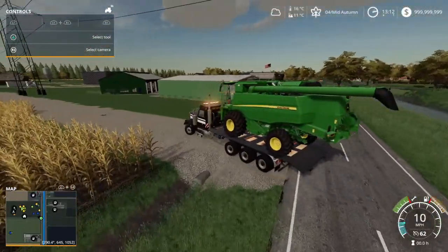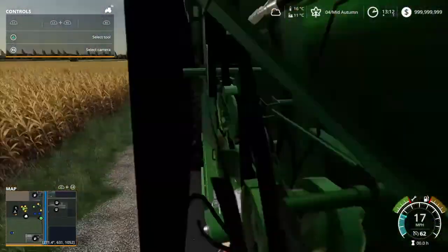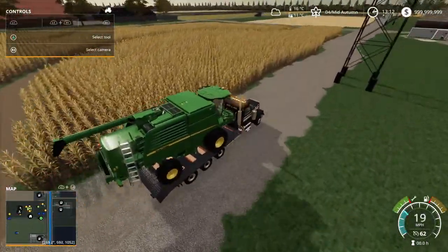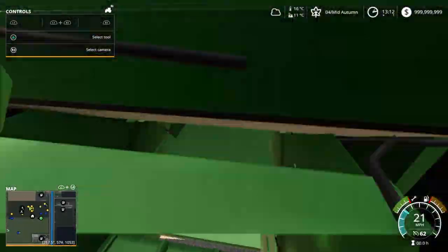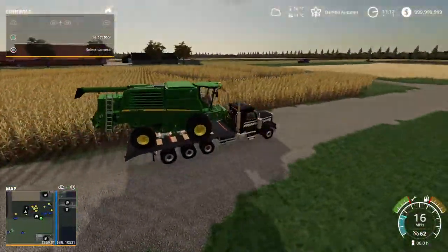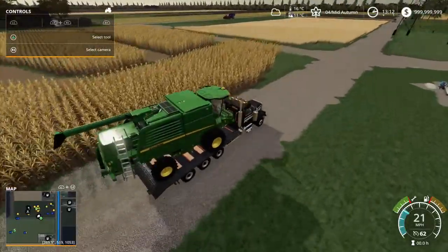Well, we just got the combine repaired because we had some issues with it yesterday when we was harvesting. They got it figured out. It was just a clog in the fuel line.